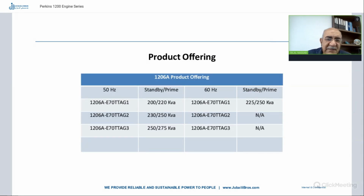Okay, here we go. When this engine was introduced, it covered three engine sizes: 200 kVA, 230 kVA, and 250 kVA. The engine model is 1206. Six stands, of course, for the number of cylinders.